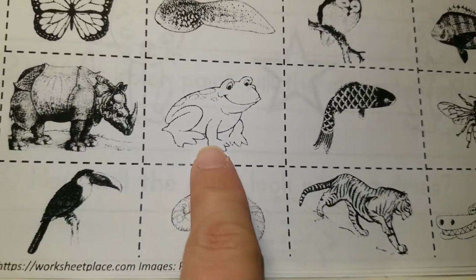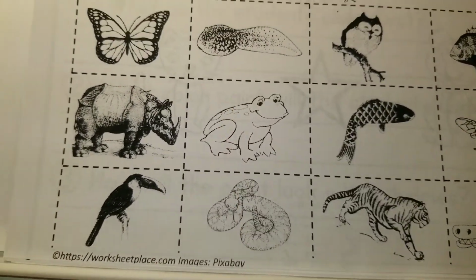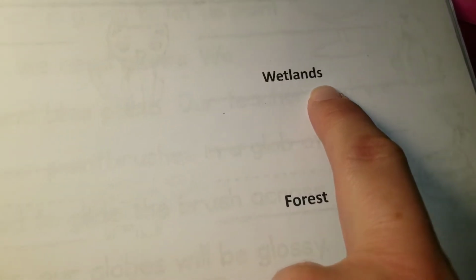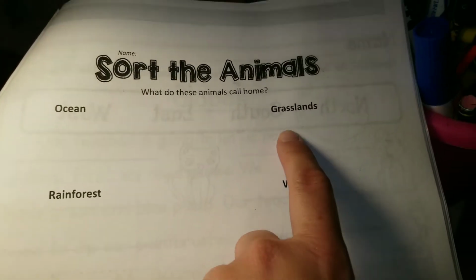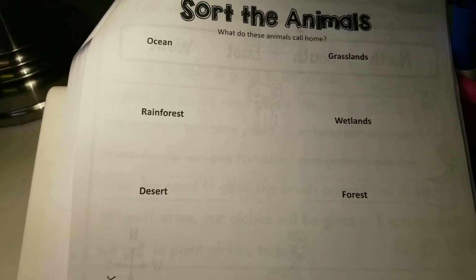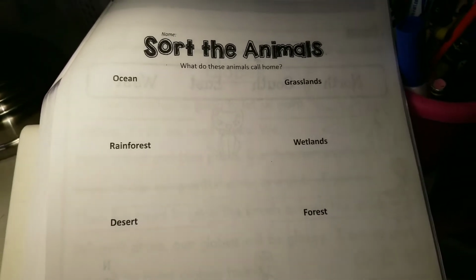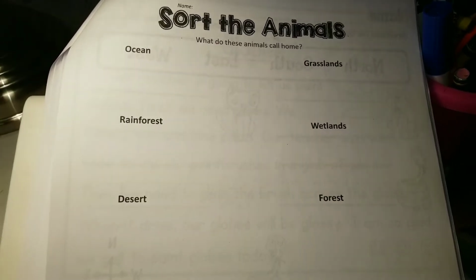Okay, the frog. Here we go to the next one. Once you're done coloring and cutting your frog, the frog can live in the rainforest, the frog can live in the forest, the frog can live in the wetlands, and also in the grasslands. There are frogs everywhere in the world. Not in the ocean, of course, no. Because frogs need fresh water to live and to grow.